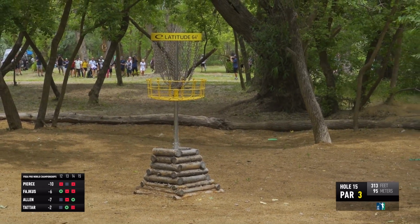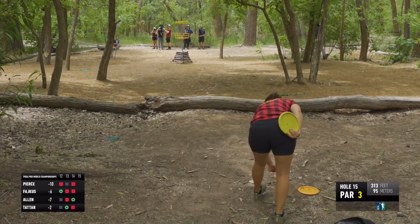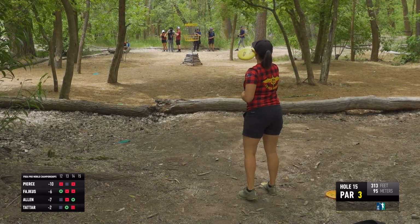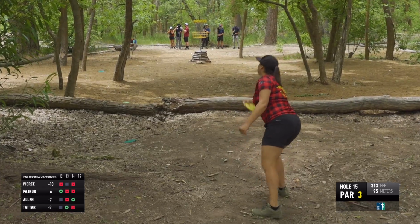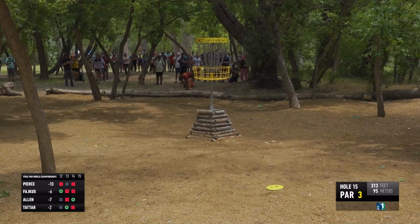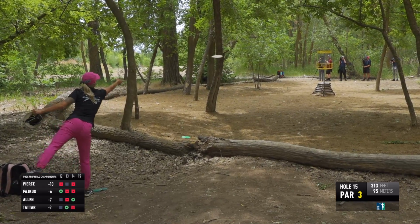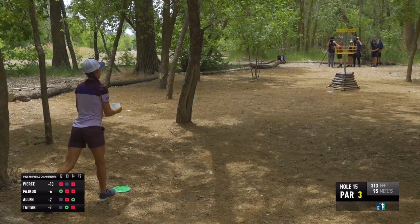Late tree leaves her at the edge of the circle. For par. This one, though, is for birdie from Lisa Fajkus. I got a feeling about this one. Not so much. No. Would have been cool, though. Katrina Allen, she wants no part of that. Just the layup. She will take a par.